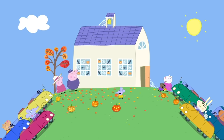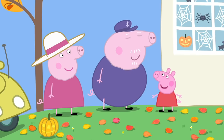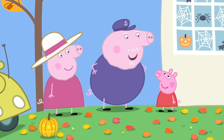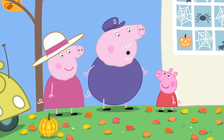Granny and Grandpa Pig have come to collect Peppa. Granny Pig! Grandpa Pig! Have you got my pumpkin for the competition tonight? Don't worry, Peppa. Your pumpkin is safe and sound in my greenhouse. Is my pumpkin big, Grandpa? Oh, yes.